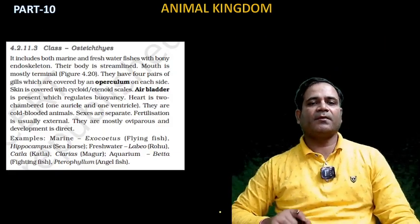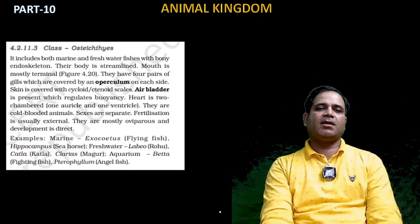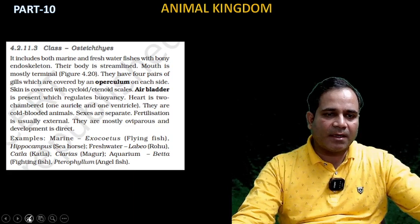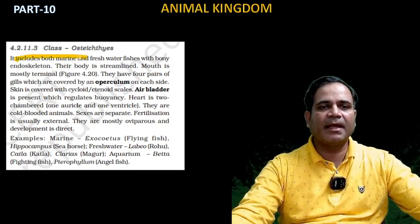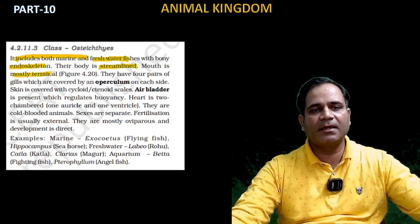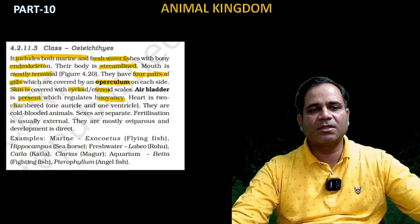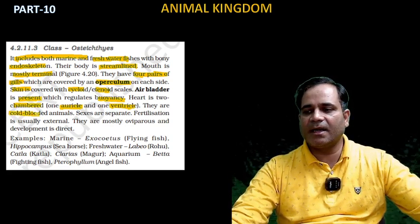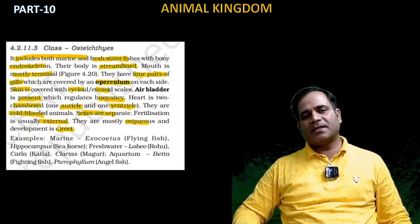Now see with the help of NCERT. The same thing that I said is written in your NCERT also. The class Osteichthyes includes both marine and freshwater forms. Bony endoskeleton, streamlined body, mouth mostly terminal, four pairs of gills covered by an operculum on each side. The skin is covered with cycloid and ctenoid scales. Air bladder is present, which regulates buoyancy. Heart is two-chambered, one auricle and one ventricle. They are cold-blooded. Sexes are separate. Fertilization is usually external, mostly oviparous, and development is direct.